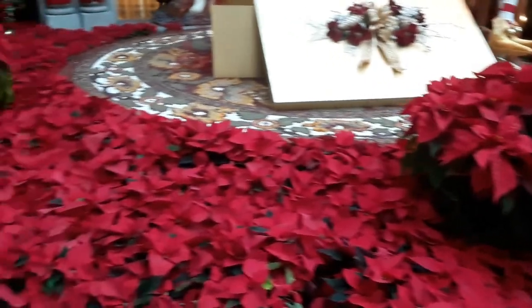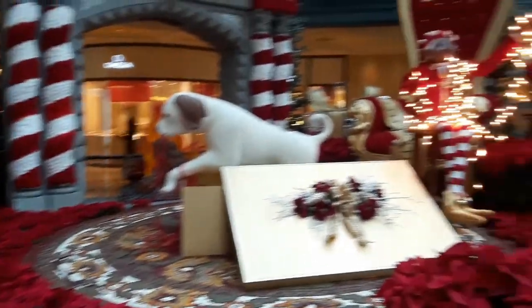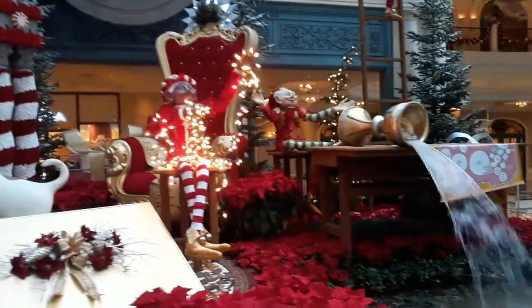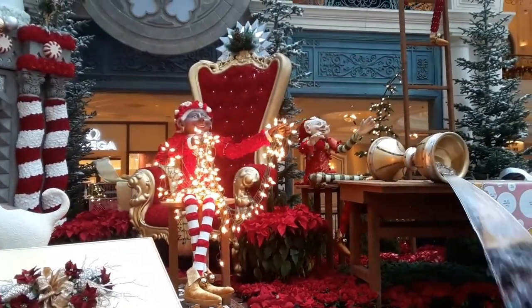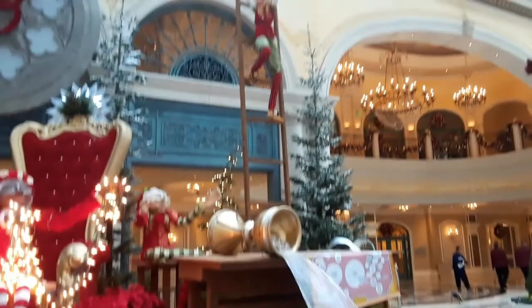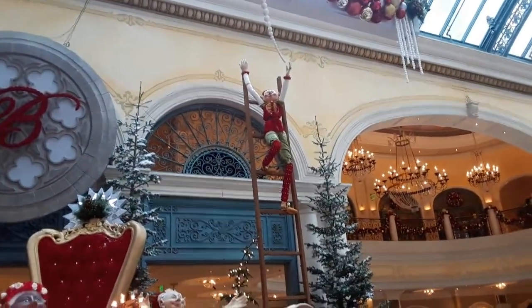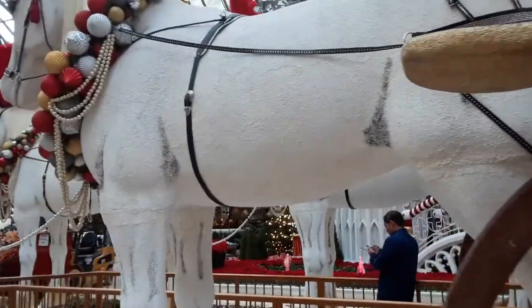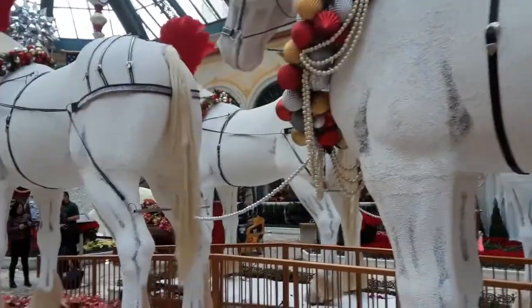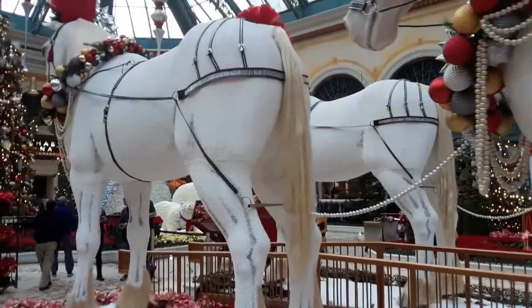Poinsettias! I do love those. Back there, stringing up the lights. Very cool. And we've got one on the ladder up there. Yeah, this is gorgeous. Oh wow, even the tails move on these grand horses.